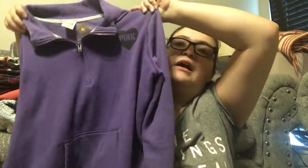It looks dated because Victoria's Secret doesn't do stuff quite like this anymore, but every time that I have a Pink or Victoria's Secret item, it sells. I've sold baseball t-shirts, I've sold sweaters, like sweaters kind of like these over here. Everything that I have has sold. So like I said, if this doesn't sell on eBay or Poshmark, I'm also going to put it on Facebook Marketplace because I think that would do well too.